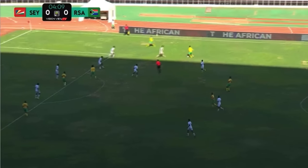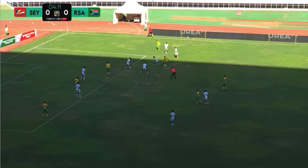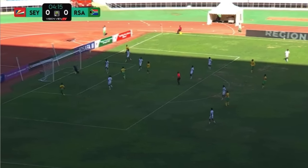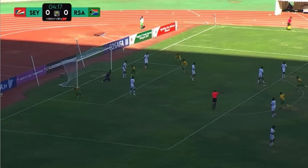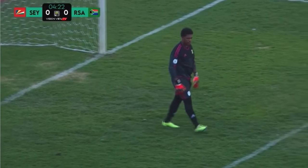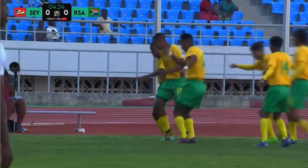Lovely football from South Africa. Lee as well as Mabena does well to find Lee. He has managed to stay onside, and a beautiful one from Siyabonga Mabena. Shwasha, first goal of the game comes in the 5th minute.